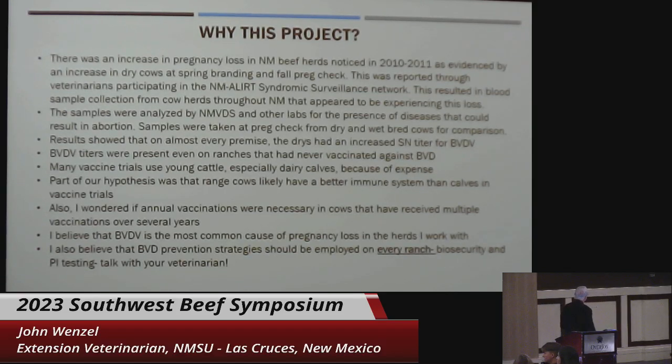So titers are important. One of the things that I got to wondering about, though, is, if we keep vaccinating these cows every year, do we need to keep doing it? Is that something that's important? And you don't ever see vaccine trials that go for a long period of time, because that's expensive. So luckily, out at the Corona Ranch, we had the opportunity to start this project, and I'll show you what the deal is.